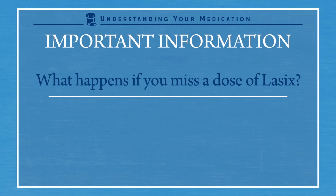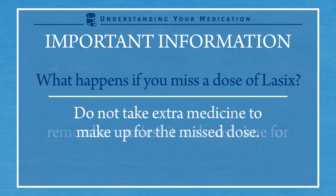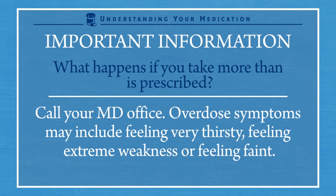What happens if you miss a dose of Lasix? Take the missed dose as soon as you remember, unless it's almost time for your next scheduled dose. Do not take extra medicine to make up for the missed dose. What happens if you take more than is prescribed? Call your doctor's office. Overdose symptoms may include feeling very thirsty, feeling extreme weakness, or feeling faint.